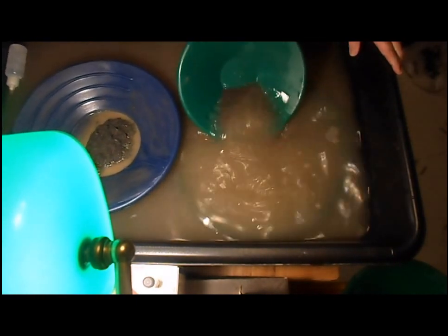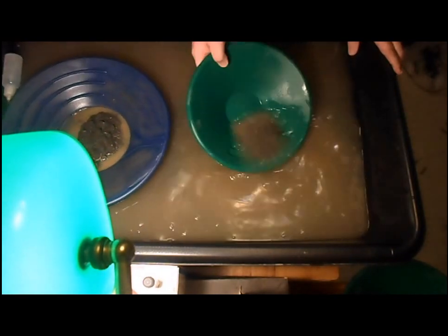So again, we're shaking it side to side, front to back. We'll stratify and then just wash that top stuff away. Let those vents do the work of catching that heavy stuff.